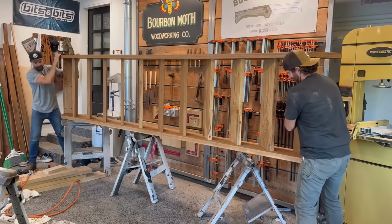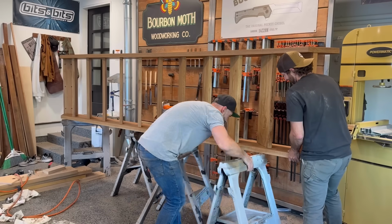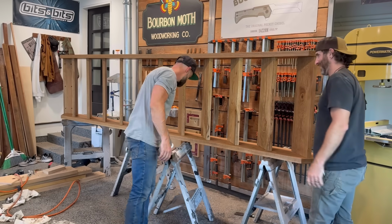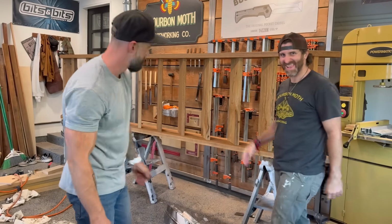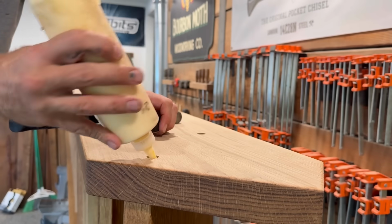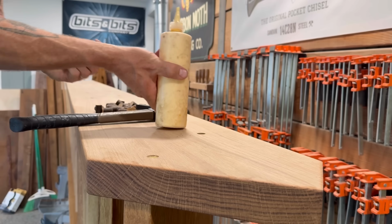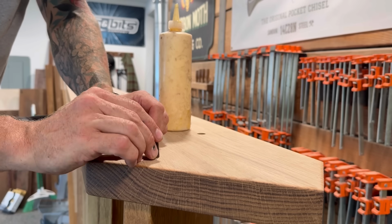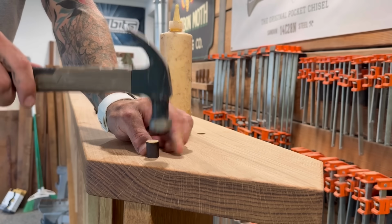One huge perk to having Craig as a neighbor is that his response time in case of emergencies is pretty quick. He ran over, helped me right the ship, or stairs in this case, get some new sawhorses under there, and disaster was avoided. With the stairs secure on some brand new sawhorses, I started plugging all of my screw holes. Just a little bit of glue, a little bit of a plug, and a little tap with the hammer.